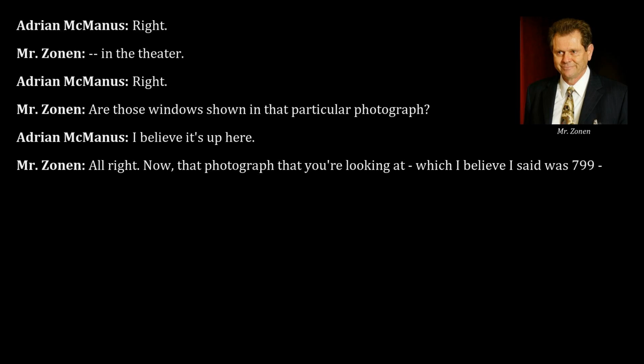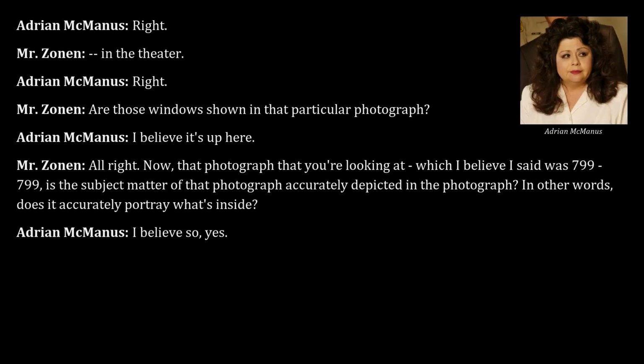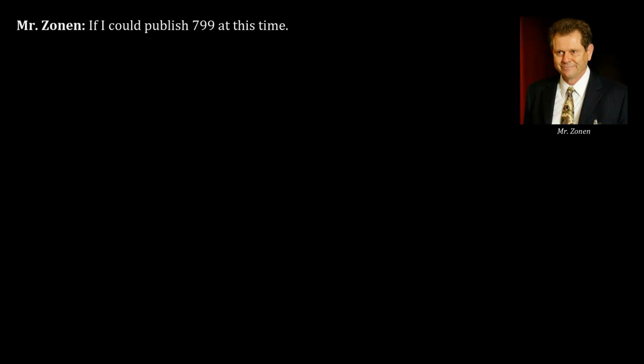Alright. Now, that photograph that you're looking at, which I believe I said was 799, is the subject matter of that photograph accurately depicted in the photograph? In other words, does it accurately portray what's inside? I believe so, yes. I'd move to introduce 799 into evidence. No objection. It's admitted.